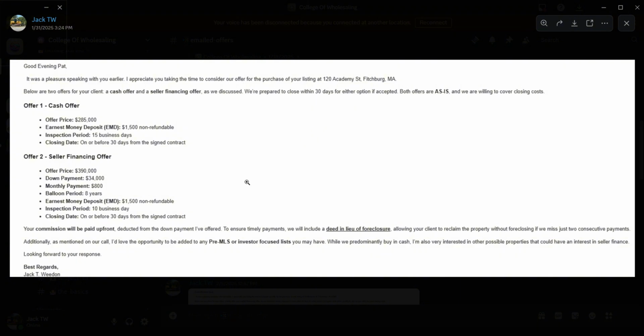This is roughly how I structure my emails. As you can see right here, I have something called a deed in lieu of foreclosure. Essentially, what this means is that if we were to default on 2 consecutive payments, that property would be deeded back into the seller's name. An issue realtors may bring up in this, I've seen it firsthand, is: what if the tenant trashes the property?